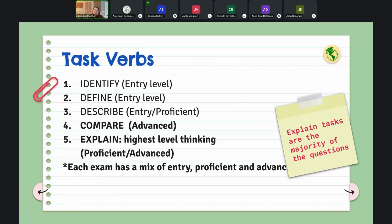Keep in mind that each exam has a mix that the statisticians put together of entry-level questions, proficient questions, and advanced questions. And this is true for both the FRQs. So of those 7 tasks in a single FRQ, you're going to have maybe 2 entry-level task verbs, maybe 2 to 3 proficient task verbs, and then at least 2 advanced task verbs. So as you're putting together some of your own mock exams to get students used to that, realize how much the proficient and advanced task verbs play in the exam.